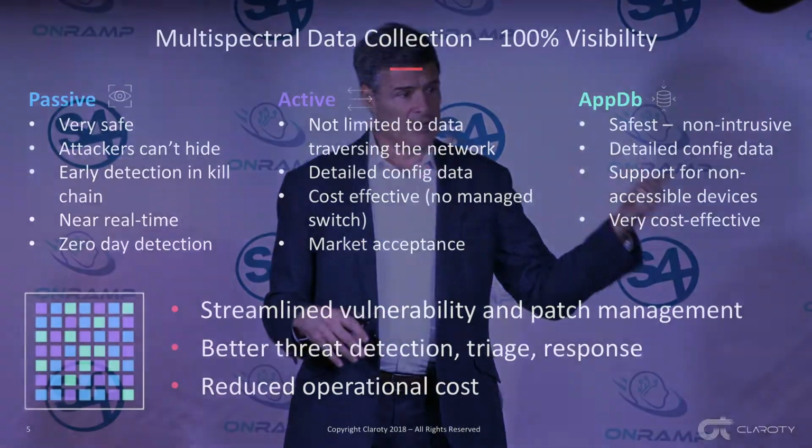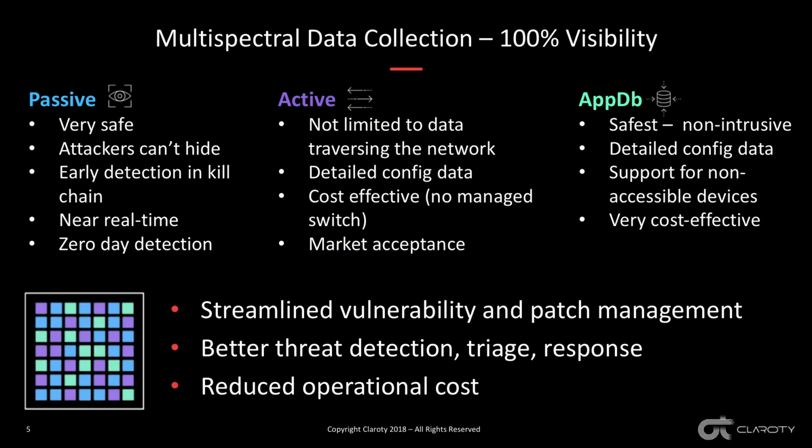And we've added something that we call AppDB. So passive is standard: sit on the span port, watch the traffic as it goes by, analyze the traffic. Active is query-based, not agent-based. It queries into the environment, whether we're talking WMI to the Windows machines, SNMP, or specific OT-based protocols, discussions with a controller to get information out. So active for us is a really broad stream of things.